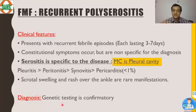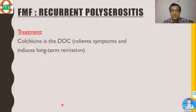So once you suspect the disease, then only you are going to ask for the test. Otherwise, in every young boy who comes with fever and pleuritis, you are going to first investigate them for tuberculosis. When TB is not there, when common infections are not there, I want you to suspect the rare disease, and then ask for genetic testing. Genetic testing for the MEFV gene, the pyrin gene defect, is available in commercial laboratories and that can confirm the disease.